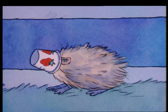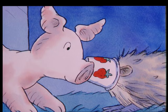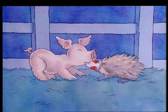It must have been licking the leftover yoghurt, and now it was stuck and couldn't see. Oh, the poor animal. That was why it kept bumping into things. "Hold on," Piggo cried. "I'll help you." He put his snout next to the yoghurt pot. "Can you hear me?" he asked. The yoghurt pot nodded. "I'll bite the end of the pot. You walk backwards," Piggo said. He nipped the bottom of the plastic pot between his teeth.